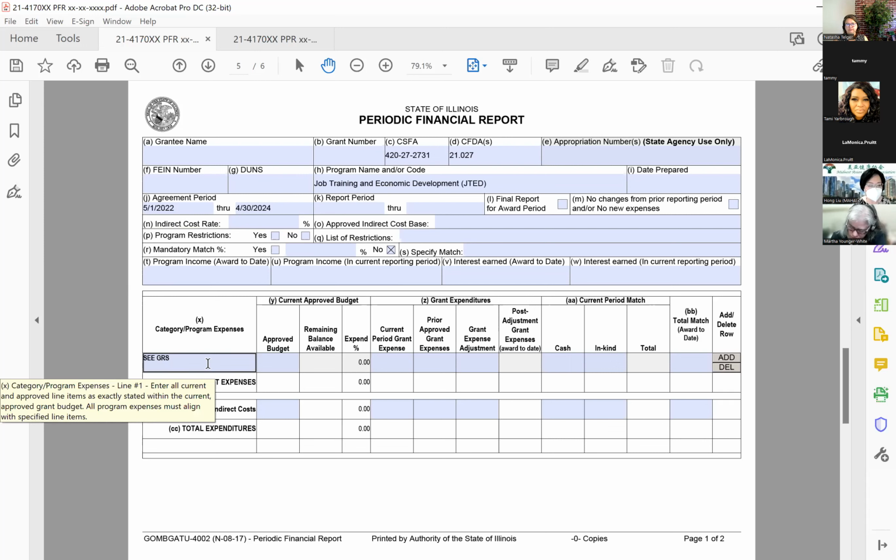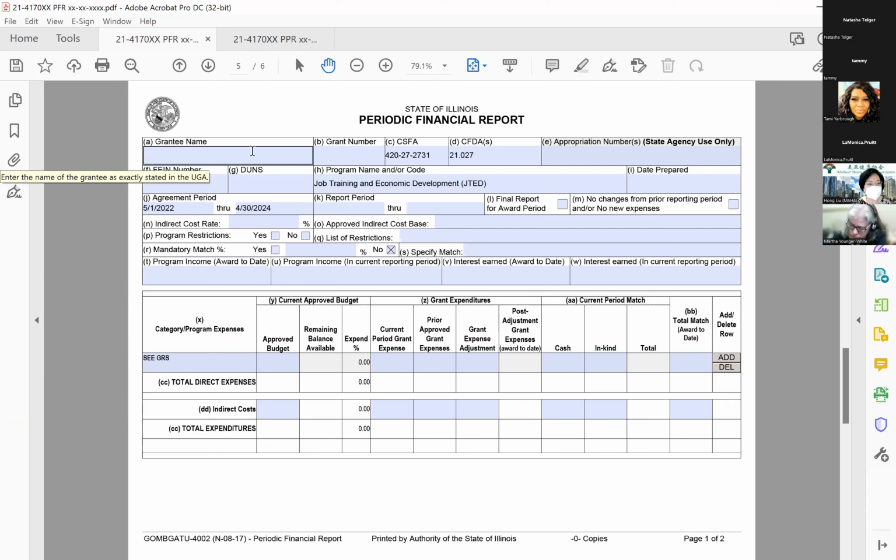So I'm going to walk through now the things that you need to complete, and it's going to be very simple. You're going to put your grant name up here. Going to put your grant number, and all grant numbers are 21-4170, and then whatever we assigned you: 01, 02, 03, 04. The way we assigned those grant numbers was alphabetical. So we just put you guys in alphabetically, and we did 01 through 44 for your grant numbers. So you're going to put your grant number in here. You're going to put your FEIN number and your DUNS number in here.